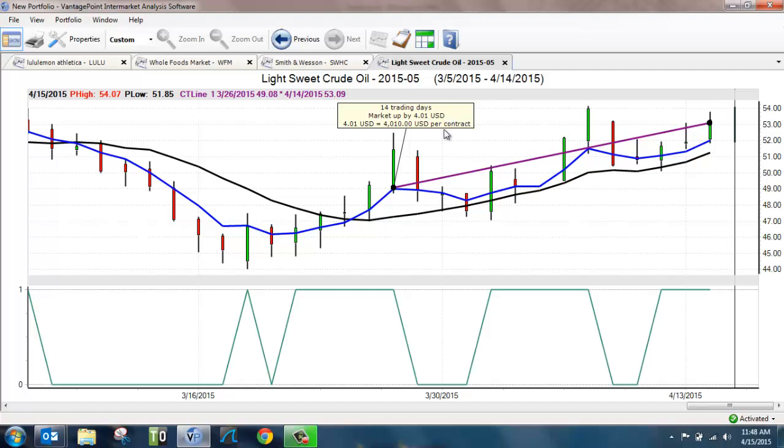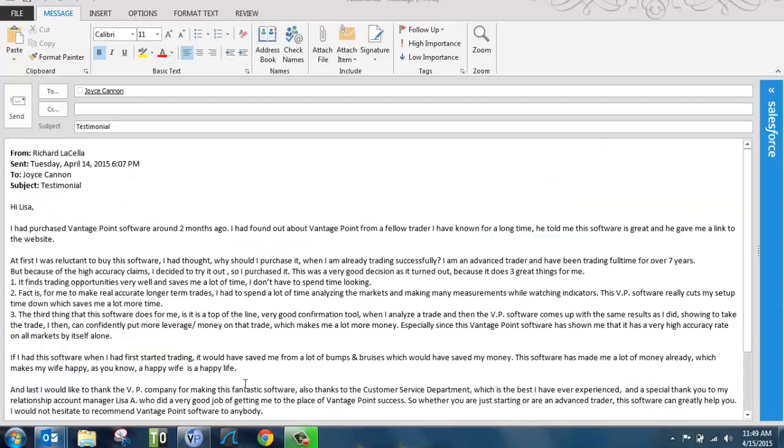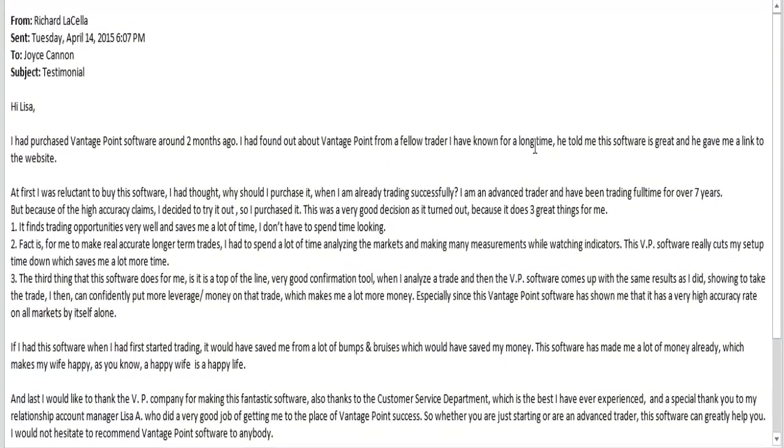Now, I want to show you something else. We had a customer send in a letter. I want to show you that letter. Here we go. This is Richard. Richard says, "Hi, Lisa. I purchased VantagePoint software about 2 months ago, and this letter just came in yesterday. I found out about VantagePoint from a fellow trader that I've known for a long time. He told me this software is great, and he gave me a link to the website.